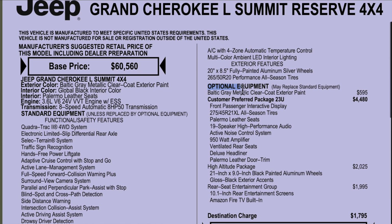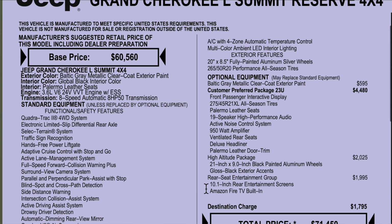Starting off the options is the Baltic gray for $595. And the Summit Reserve package is basically that customer preferred package 23U for $4,480. So it gives it the 21-inch wheels and tires, Palermo leather, 19 speaker high performance audio, active noise control system, 950 watt amplifier, ventilated rear seats, deluxe headliner, Palermo leather door trimming, and then this one has the high altitude package for $2,025. And you guys can pretty much see what comes in there.